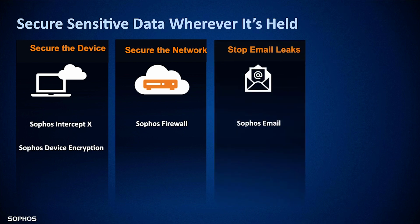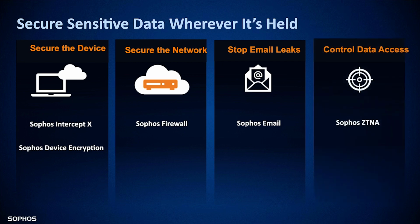And then the third piece to securing your data and preventing loss is stopping loss by email, right? Whether it's deliberate or accidental, and we're going to get into how we accomplish that with some of these solutions. And then finally, controlling access to data. So having secure access to data wherever your users are, that could be through things like VPN or Sophos ZTNA, Zero Trust Network Access. All of these elements add up to help secure that data wherever you happen to be.